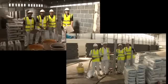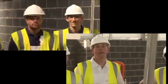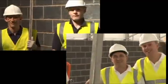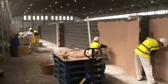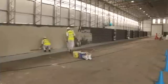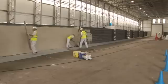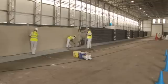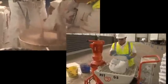The challenge: 2 skilled contracting teams are to race each other to plaster as much wall as they can in just 5 hours. The blue team will use standard 2-coat manual plaster down one side of the wall. The white team are hoping to beat them with Knauf MP75 projection plaster down the other side of the wall. Before the clock starts, both teams are allowed 15 minutes to prepare.